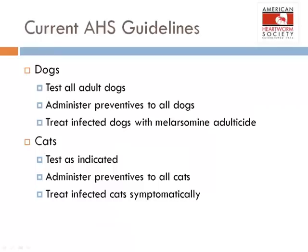So what I'm going to do in this talk is talk a bit about the guidelines from the Heartworm Society. And don't panic because they are quite extensive, but I'm going to talk about where the shortcuts are that we can take when we need to do the best we can for heartworm infection.